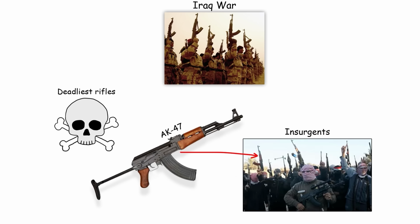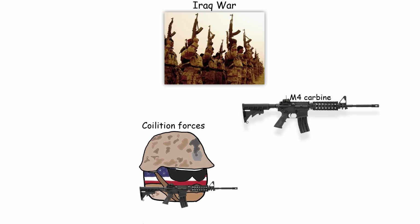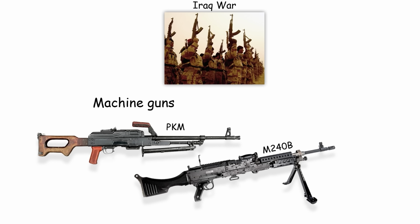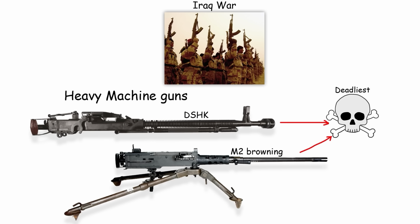The deadliest rifles? The AK-47, used by insurgents. And, for coalition forces, the M4 carbine and M16. Machine guns like the PKM, the M240B, and heavy machine guns like DShK and the M2 Browning were the deadliest.